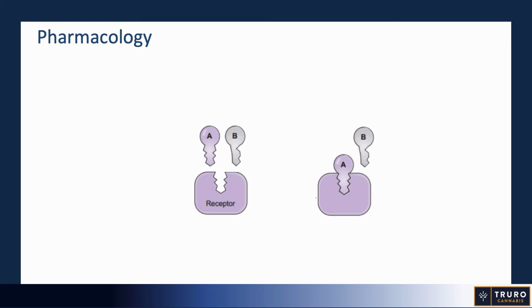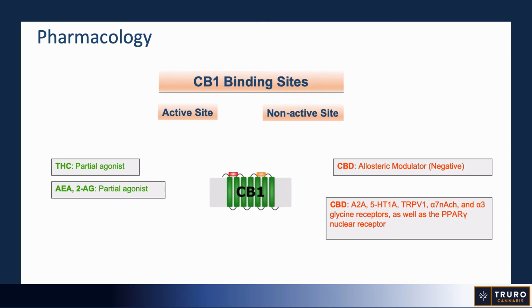The interaction between a molecule and a receptor is often described like a key fitting into a lock. When anandamide, for example, binds to the CB1 receptor, it activates the receptor. This typically results in something happening inside the cell. That something is typically a biochemical cascade that leads to a variety of downstream effects, like a gene being turned on, for example. Anandamide binds to the active site on the receptor.